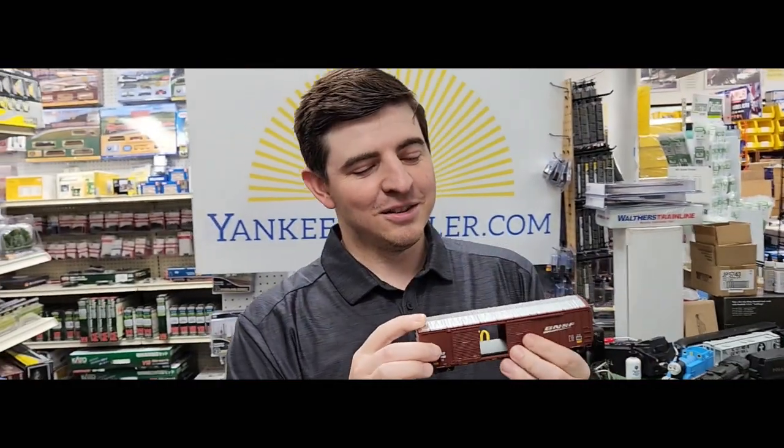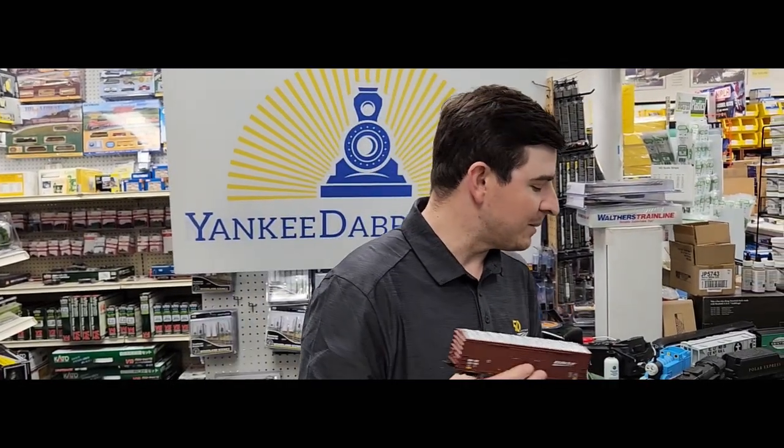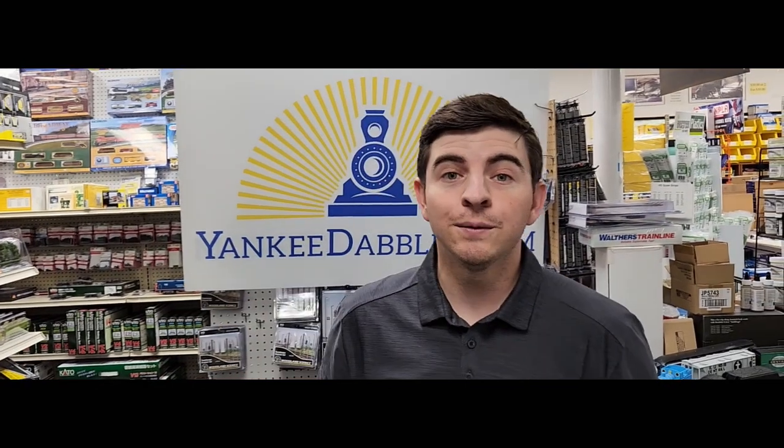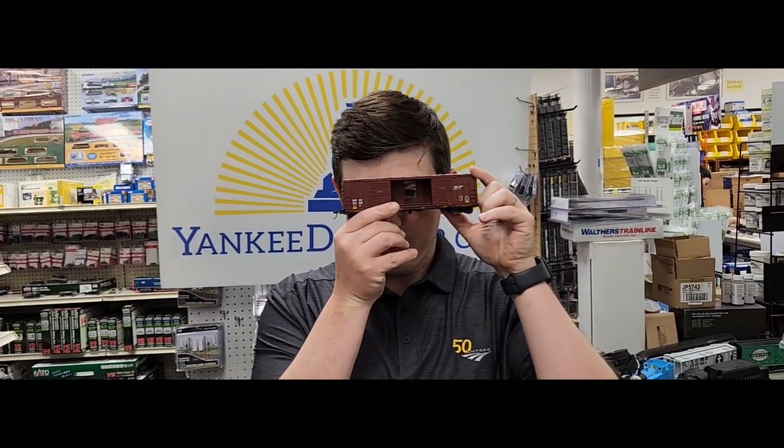Exactly. So you can do all types of stuff with these cars. I really like the look of these cars, and they're very affordable. These boxcars retail for $34.99, but we're selling them here at Yankee Dabbler for $27.99. I got a couple of different road numbers to go with these boxcars, so you can have a nice long boxcar train. We all need boxcars, so come get these boxcars.